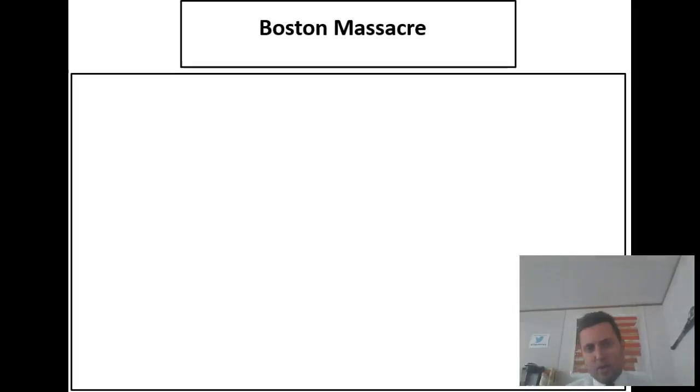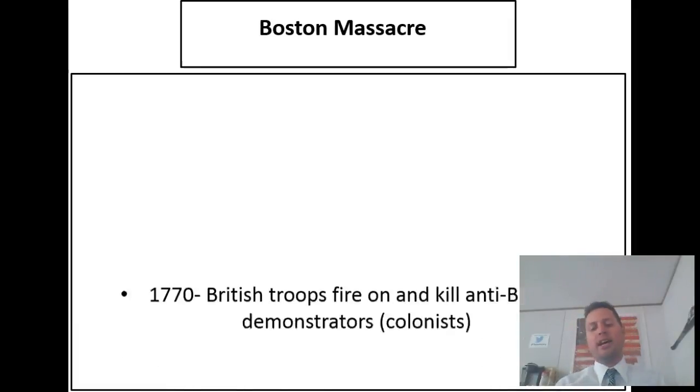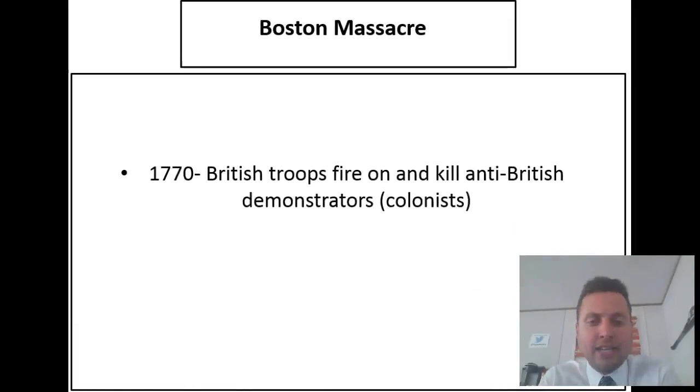To give you the background, the Stamp Act was passed. Great Britain would repeal the Stamp Act and do it again with a group of taxes called the Townshend taxes, on many common goods, including tea. Now, while the Townshend taxes were in effect, in 1770, British troops fired on and killed anti-British demonstrators, colonists. Three died on the scene. Okay?